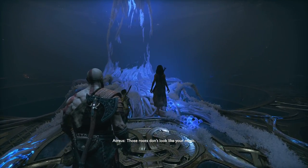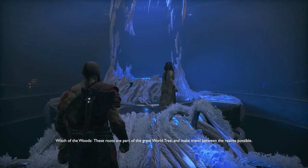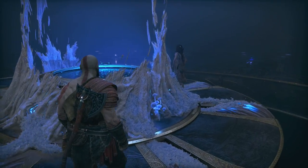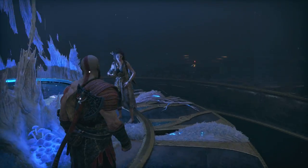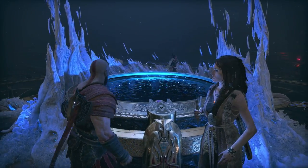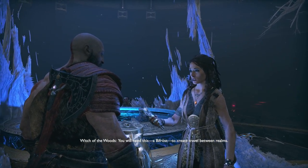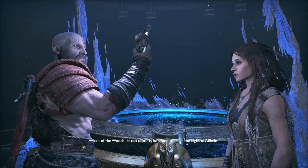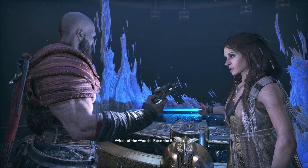Those roots don't look like your magic. They aren't. These roots are part of the Great World Tree and make travel between the realms possible. How does it work? You will need this, a Bifrost, to create travel between realms. It can capture, hold, and transfer the Light of Alfheim. Place the Bifrost there.